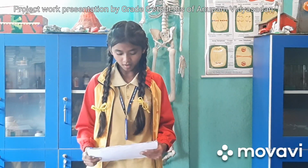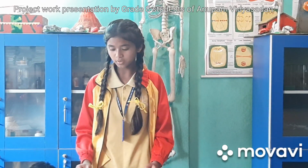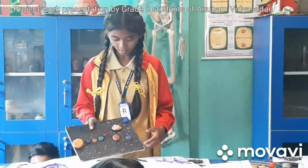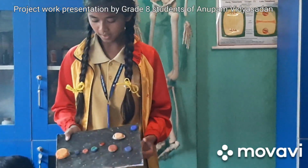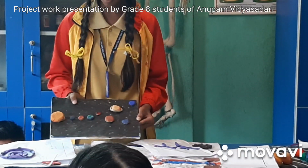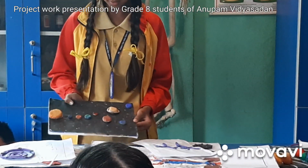I have made a model of the solar system. As we know, there are 8 planets which revolve around the Sun in their own orbits. Of all 8 planets, Jupiter is the largest one. Mercury is the nearest planet to the Sun, and Earth is the only planet which consists of life. Venus is the hottest planet, and Mars is known as the red planet as it is red in color.